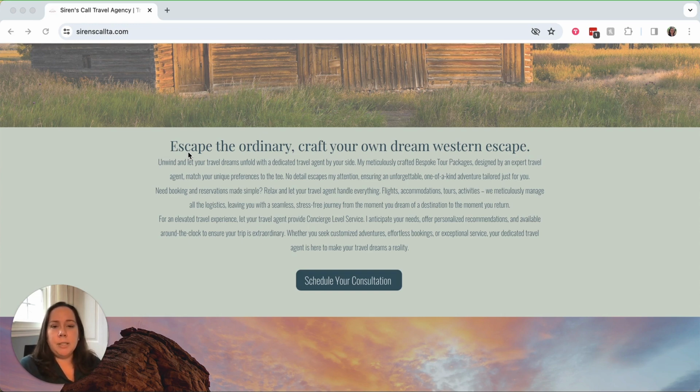But when you say, as a travel advisor, craft your own dream Western escape, that opens up the potential of questions in a visitor's mind. So, are they crafting it? Are you crafting it? If you tweak it just a little bit to let's craft your dream Western escape, that is a little clearer. Okay, we're going to work together and create exactly what I'm looking for. So I'd just do a little bit of tweaking on that sentence.